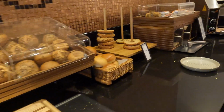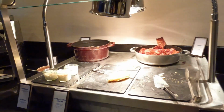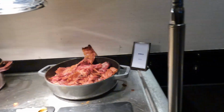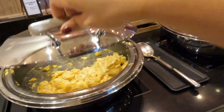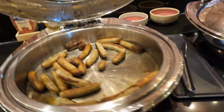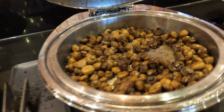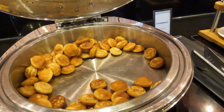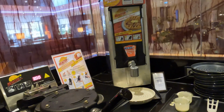Bread. And then also another bread for your sandwich, bagel. And then it's also sausage, bacon, and some more egg options. So they got soft boiled and hard boiled right here. We got more scrambled egg, more sausage here. This one is the hash brown, mushroom, pancake, like a mini pancake, and they're kind of mixed with that. And then my favorite part is this one, the make your own style of the waffle here.